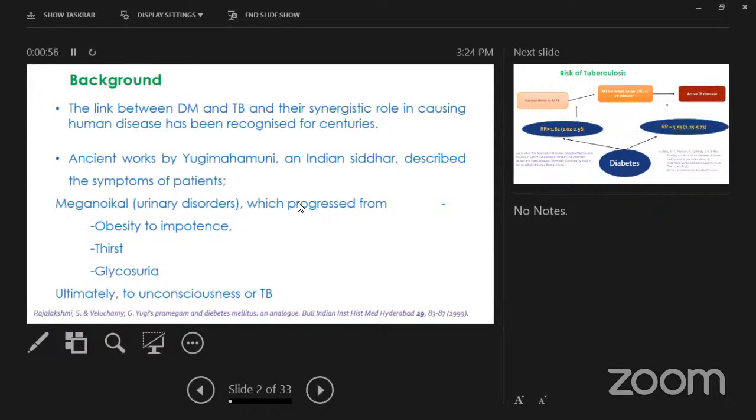The link between diabetes and TB in causing human disease is not new. In the ancient world, treatments described the symptoms of patients with a condition which is a urinary disorder, progressing with weight loss, and also patients presenting with polyuria. Some of them were losing consciousness, and others developed TB. Those conditions were TB in DM. The condition was linked with TB. So it's not new.